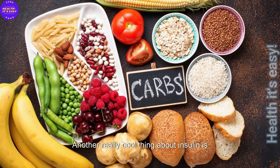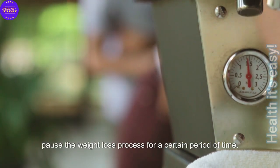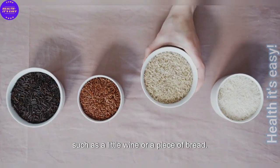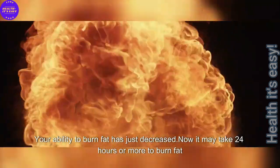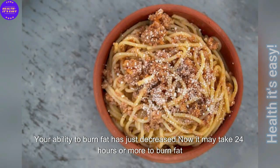Another really cool thing about insulin is that all it takes is a little carbohydrate to pause the weight loss process for a certain period of time. So, you eat or drink some carbohydrates, such as a little wine or a piece of bread. Your ability to burn fat has just decreased. Now it may take 24 hours or more to burn fat.